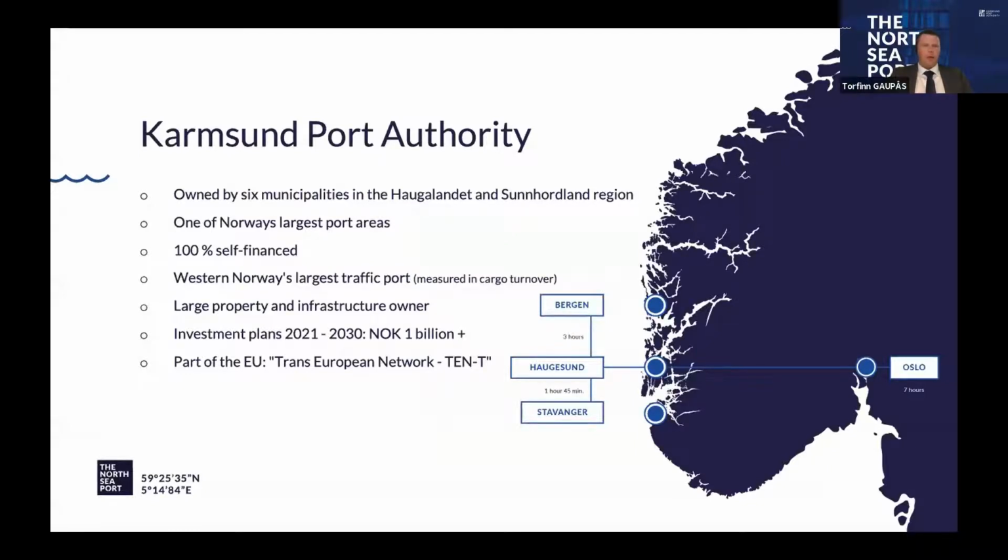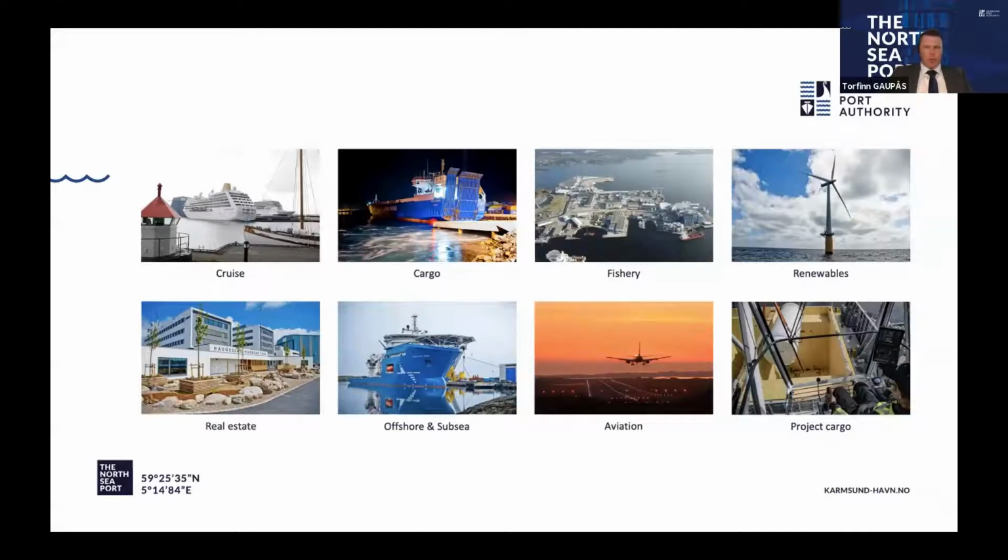We're a public company owned by the municipalities in the region. We're one of the largest ports in Norway, but even though we're a public port, we're 100% self-financed. So we develop and work almost as a commercial private port. And we have big plans, especially for our cargo terminal, with investment plans of almost a billion NOK in our port, and I'll tell you a little bit about that later on. But this is what we do and focus on.